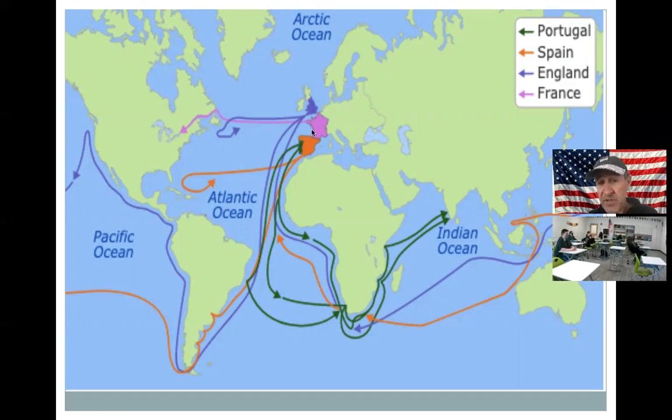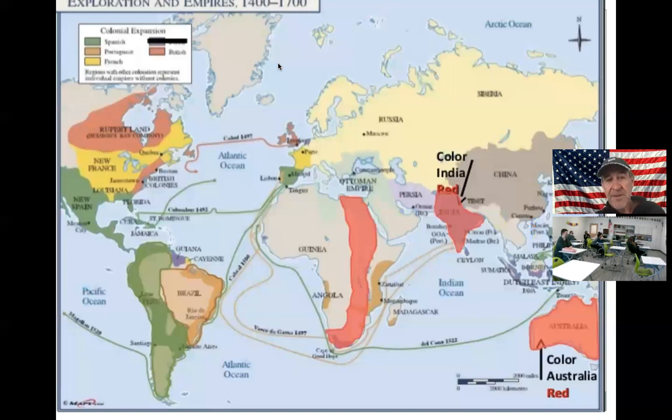So the first major four European powers to go out and literally try to conquer the world were Spain, Portugal, France, England, and they really should include the Dutch here because the Dutch were really, really involved as well. So those five really, okay? And look at the areas they explored. Here we get the Dutch in here. Yeah, there's the Dutch right there, the Dutch Republic.